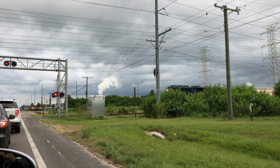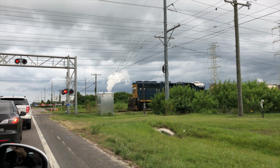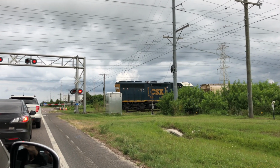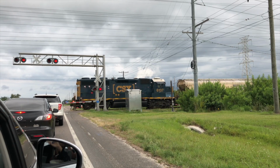0750-14. 0750 is the Palmetto Subdivision local, and he was in the middle of switching National Gypsum in Gibsonton, Florida. Luck was on the better side for us that day, and we happened to be at the right place at the right time.